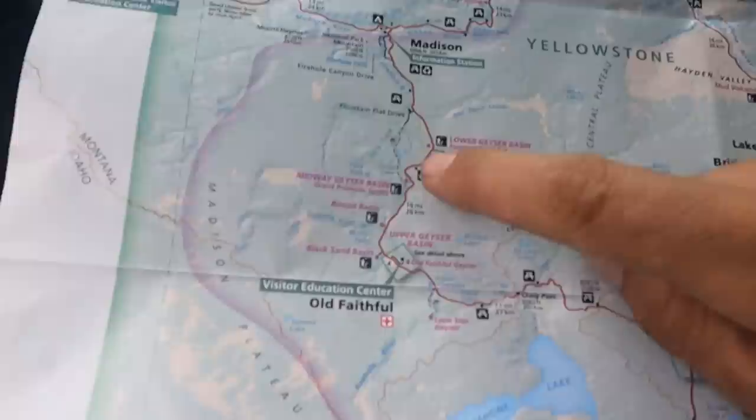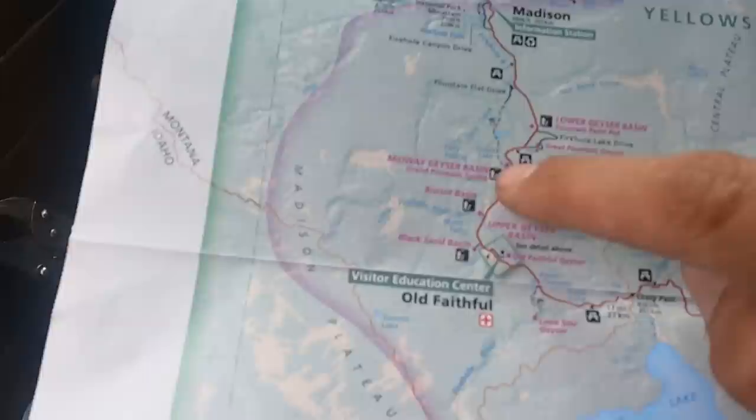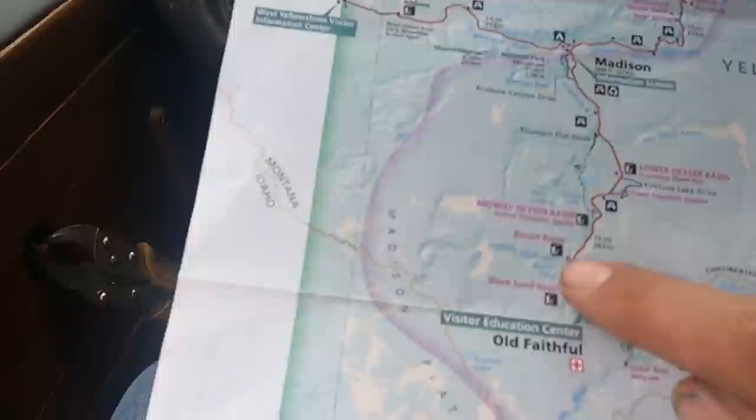Alright guys, we hit the fountain paint pots. Then we went to Midway Geyser, Prismatic Springs.